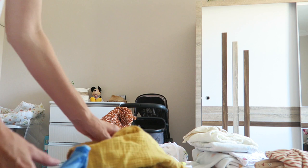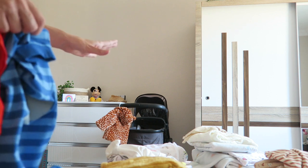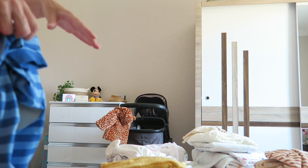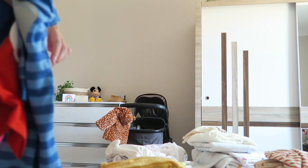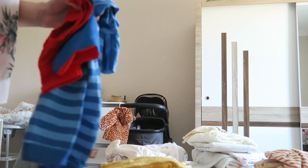So I just put everything here on the bed in the nursery, and I'm going to sort everything by color, like blankets and like white, beige and darker colors. And I think some of these items I will wash by hand, and then later I will put everything together anyway, I guess. And I also have those color catchers, so I can always use those as well.